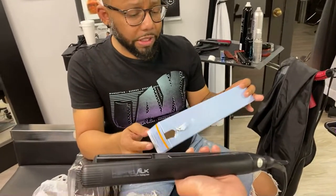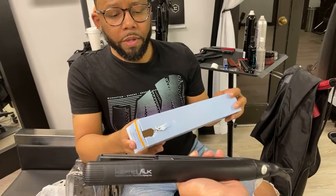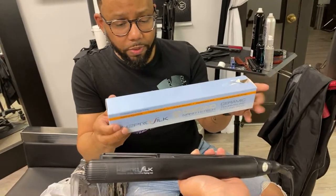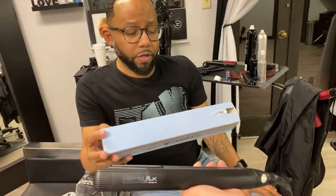I ain't like I done went home and studied nothing. I'm reading y'all what I see. Okay, so it says ceramic tourmaline styling iron. So this is what this is. It says you can flip, twist, straighten, and curl. And you just saw it.